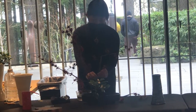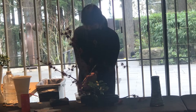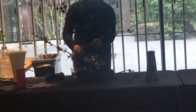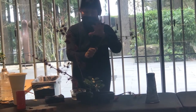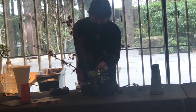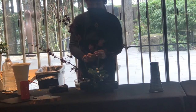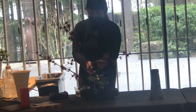From here, we will be filling the space with these extra branches. This is a very good material too. You can shape it, I mean, it's beautiful to begin with. It has line and color already in place. And always add something towards the back to add depth.